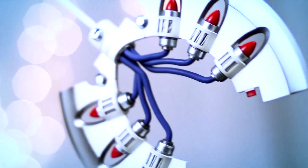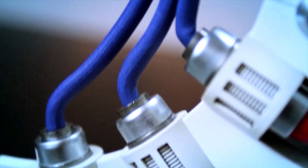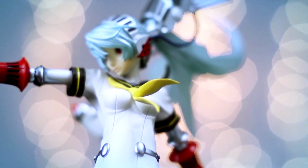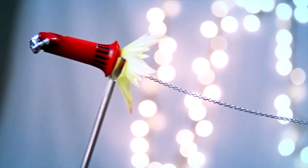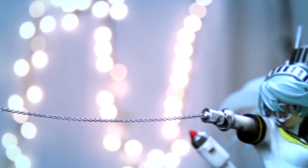Not to mention she does come with a giant axe, which received the same, if not more, levels of detail. But Alter did not stop there. This figure of Labrys also came with an exchangeable faceplate and a rocket arm piece accommodated with a plastic stand to keep it afloat.